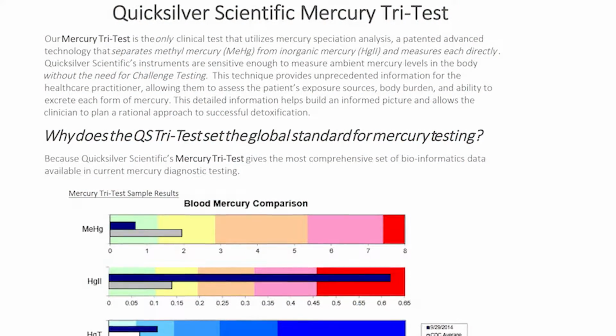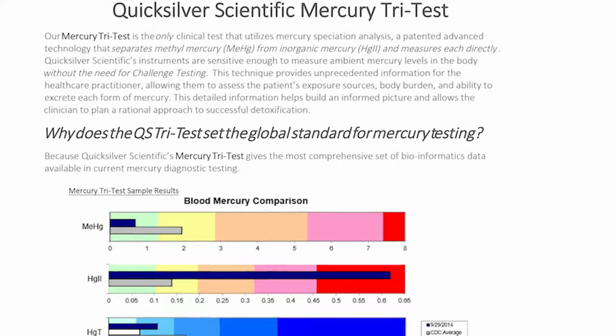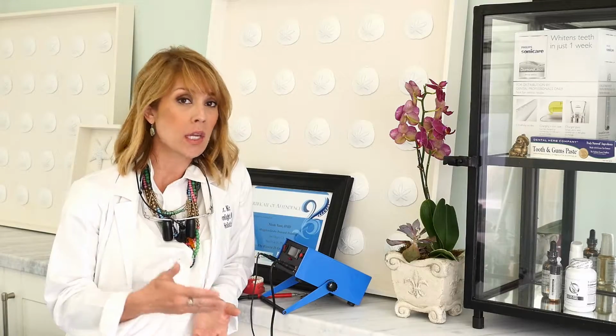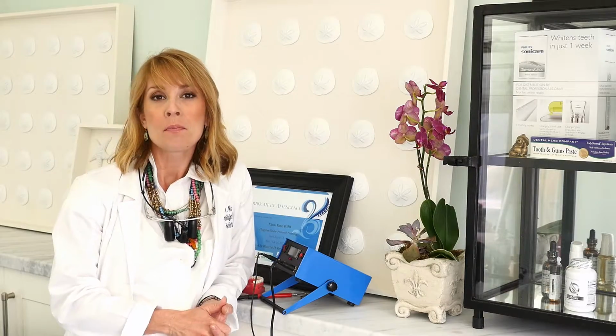The test that we use here is called the Mercury Tri Test. It's done by Quicksilver, and what they do is they take a sample of your blood, your urine, and your hair. You send off the kit through the mail, and within about 2 weeks you'll get your baseline levels of mercury. It's very accurate, and it's also a really great way to see how toxic your mercury fillings are making you.